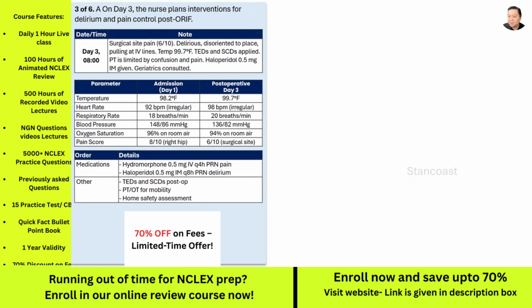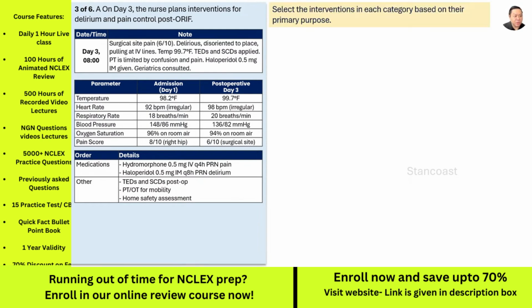Geriatrics consulted. Now we also have the vital signs, comparing the vital signs on day 1 and day 3. And we have some healthcare provider orders. Medications such as hydromorphone, 0.5 milligram IV every 4 hours as needed for pain. Haloperidol, 0.5 milligrams IM every 8 hours as needed for delirium. And others, we got TEDs and SCDs post-op. PT/OT for mobility and home safety assessment. Now, what do you think you should be doing here?